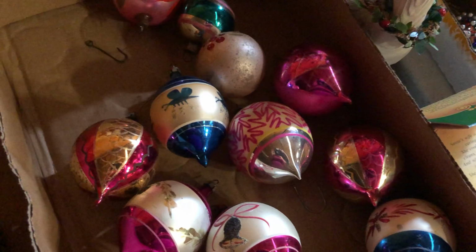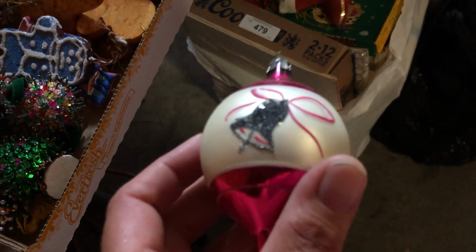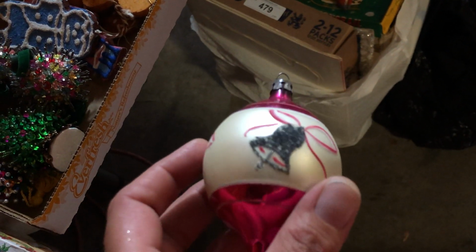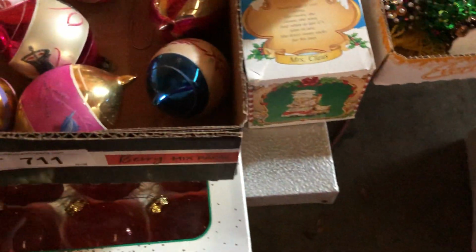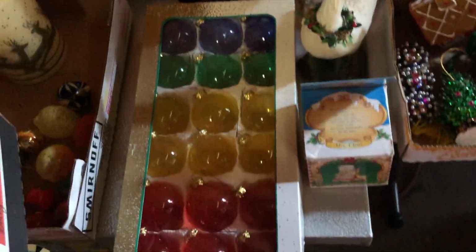Same within here, these teardrop shapes, just hand painted. I think these are Poland. I can't read the tag in here, but just by looking at them, they look like Poland made. But look at that. Isn't that pretty? That's real stone glittering on there. I love it. I just love Christmas. Looking at this just makes me happy. And it's just a pack of rainbow colored glass balls.